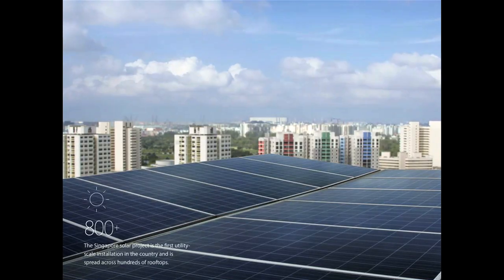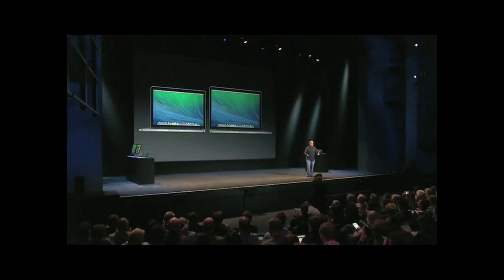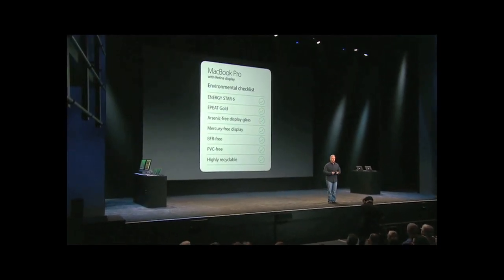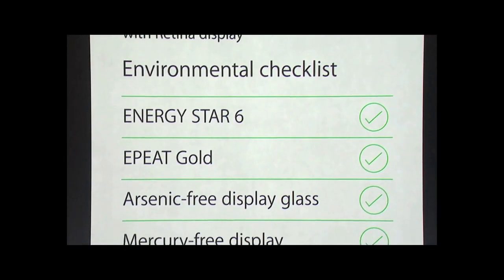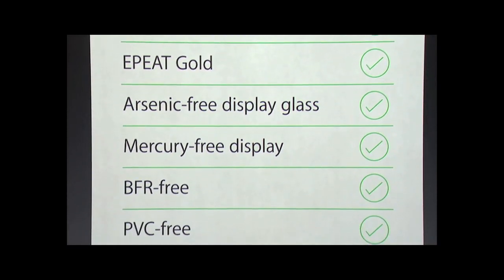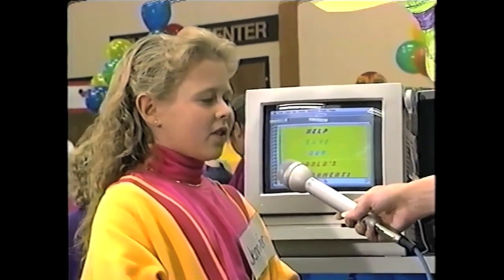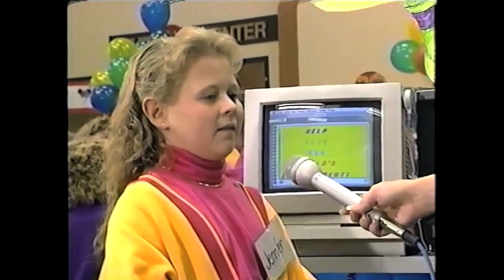These days for Apple, like most companies, environmental responsibility is an important aspect of doing business. As you know, we work really hard to make all of our products environmentally friendly, and these are both as well. Energy Star 6, EPEAT Gold, arsenic-free display, mercury-free display, BFR-free, PVC-free, and highly recyclable with all that beautiful aluminum and glass. Well, I don't really think it was fair because when we have kids eventually and our grandchildren, they have to live in a polluted world. When we messed it up and there's nothing they can do now, it's too late.